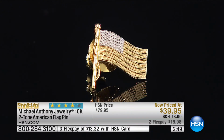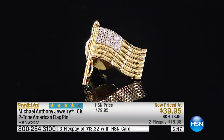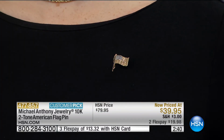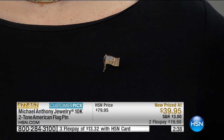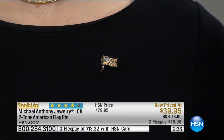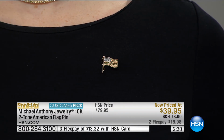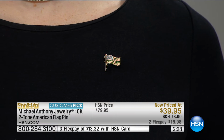It has a beautiful clutch that's very, very secure. It's not one of those cheap little ones. That's true. So you're not going to lose it. But because it's gold and it means so much to you, you'll be proud to wear it. You'll always put it on for special occasions. People notice that it's a piece of gold. They really do. It's always appropriate.